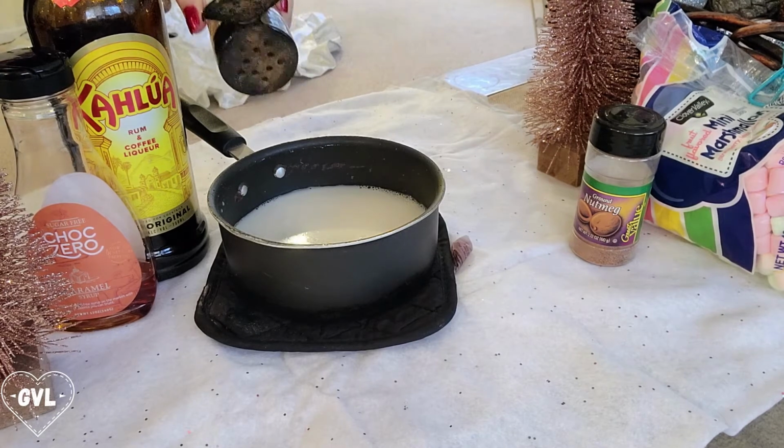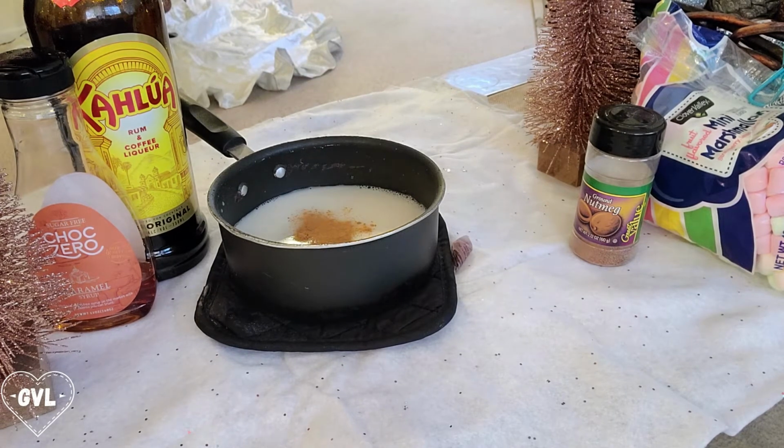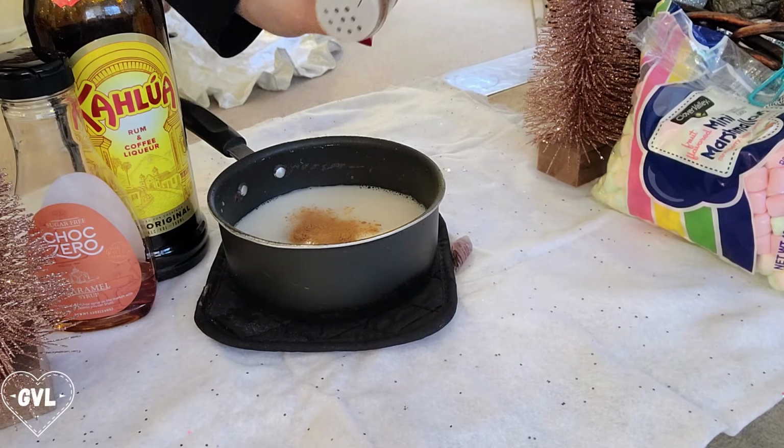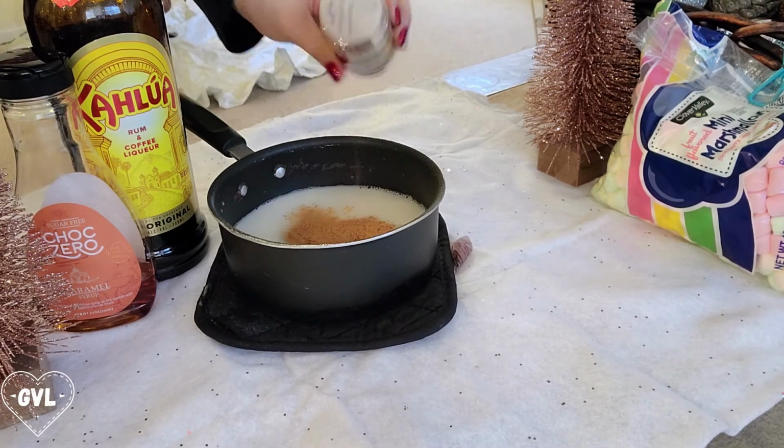I then added cinnamon to the mixture. Once again, I did not measure it, I just eyeballed it. I seem to do that with every recipe, but it comes out delicious, so I'm not complaining. However, the recipe calls for 1/4 teaspoon of cinnamon, so follow the directions, don't be like me. And then, of course, a splash of nutmeg.